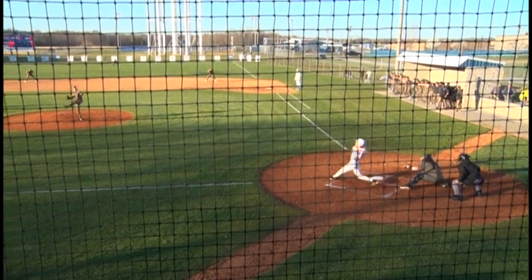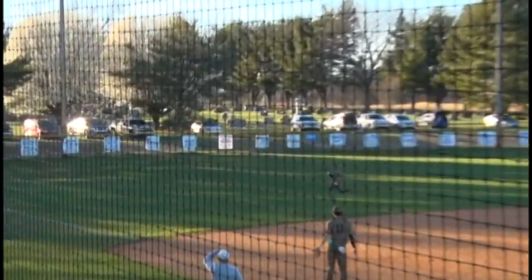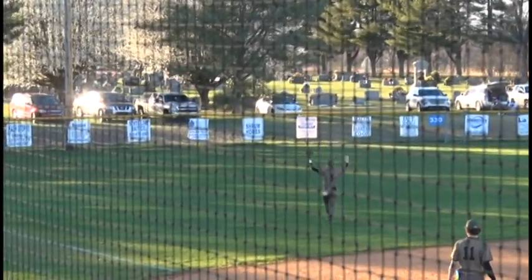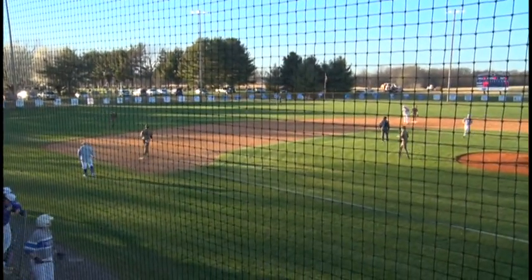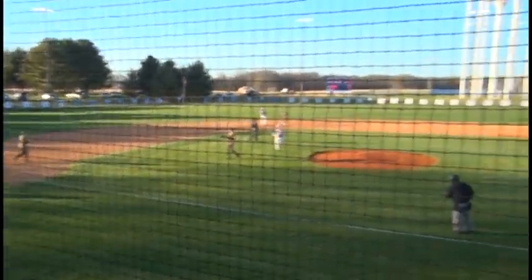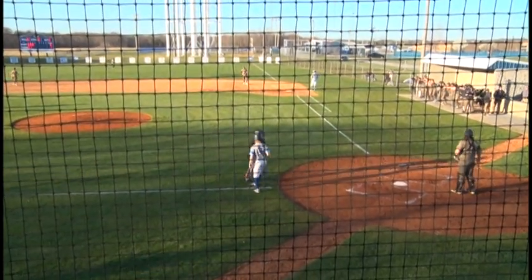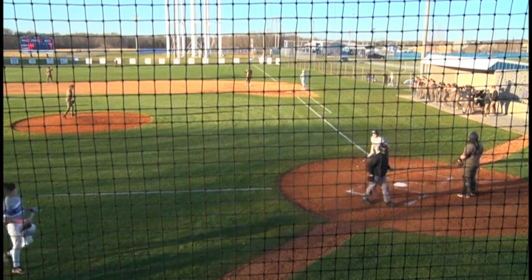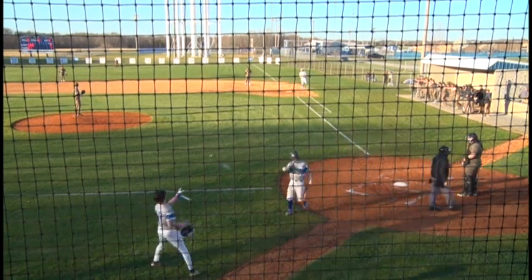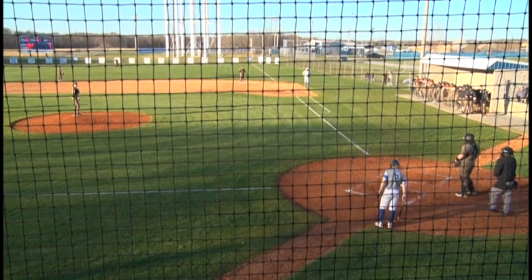Here's the pitch from Gammons. Hard hit ball to left field. Left fielder's back, and he makes the catch right at the fence. That was a hard hit ball by Hayden Dean, who can hit the ball hard when he gets a hold of it. Nice hit, but just a little bit short of going over that wall. And the left fielder is able to make the grab back at the warning track. That keeps Braylon Flowers on second.